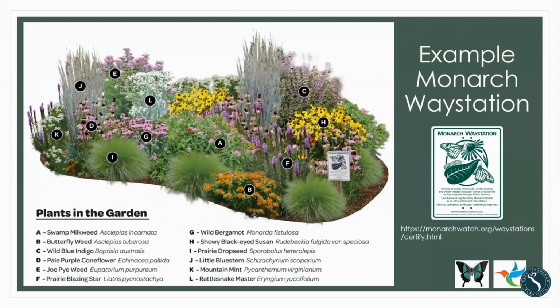And this one is an example of a monarch way station. Again, at the Pearland Community Gardens, I believe there's a monarch way station that has the label over there, out by the YMCA. So this shows the various types of plants in here. They have some swamp milkweed, butterfly weed, Joe Pye weed. And if you want to set up a monarch way station, you can actually register it. So you can go to this link and register your own personal monarch way station there. And you can get one of these signs.